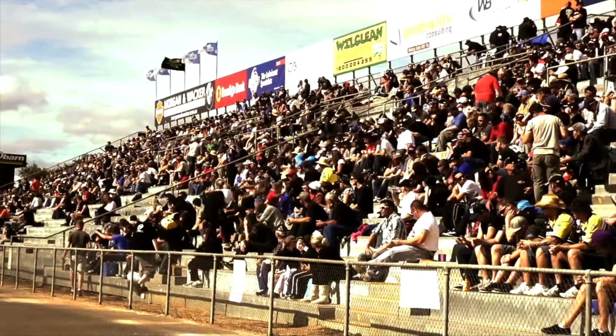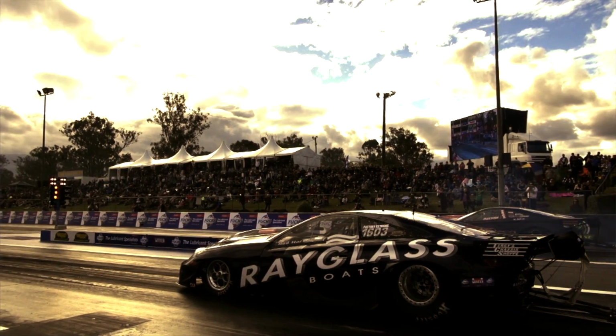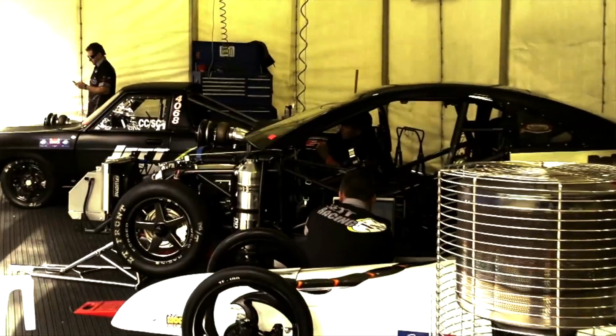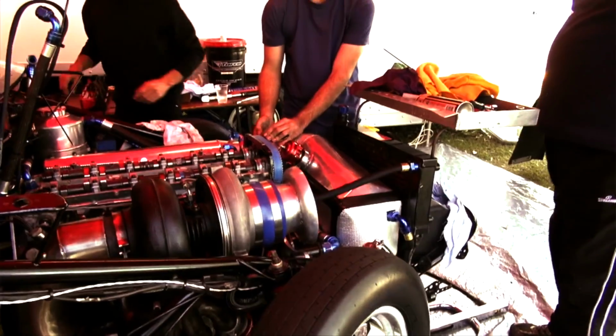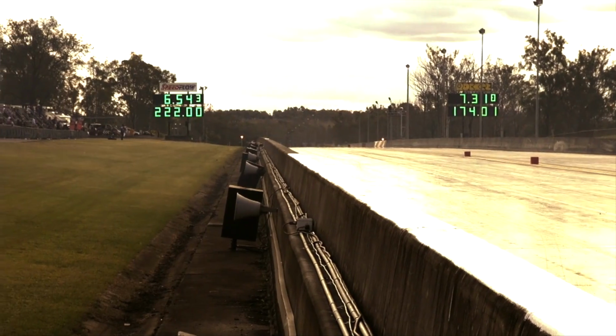Modified now, we've made our own billet blocks. My name's Mick, I'm the owner of Top RPM Motorsport. This is definitely a class of the future. Today we stand to be the fastest four-cylinder in Australia. Speed 222 miles per hour.